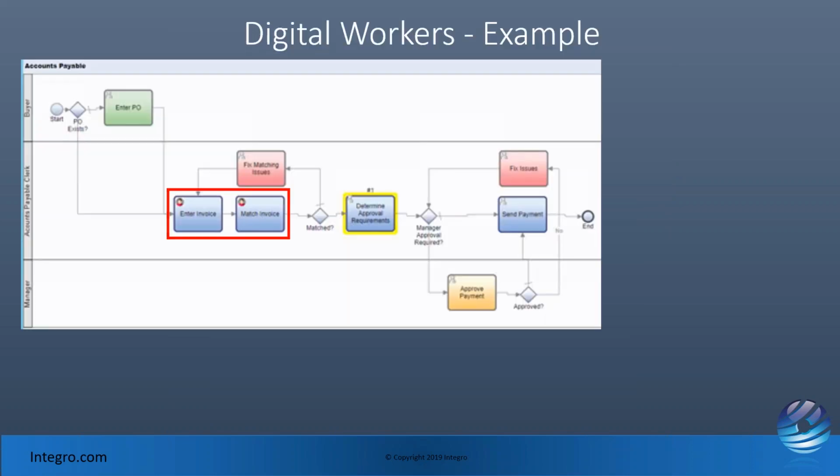So here's a very quick example of when you might use this. If you were to want to get involved with digital workers, you'd first take a look, and of course, a services company like Integro can help you with this. You'd look at your workflows. In this case, you have 3 swim lanes for buyer, AP clerk, and manager. And in the middle lane, and these are all done by humans, you've identified that the 2 boxes that are outlined in red, enter invoice and match invoice, are good candidates for automating with digital workers.